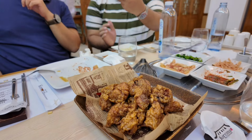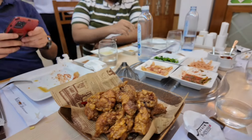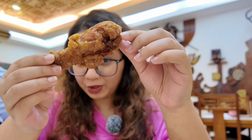This is their honey crispy chicken. Look at that crispy nose. Yummy, yummy. Rahat must be salivating looking at that chicken. Honey crispy fried chicken. I'm not a big fan of fried chicken or sweet fried chicken, so let's see.